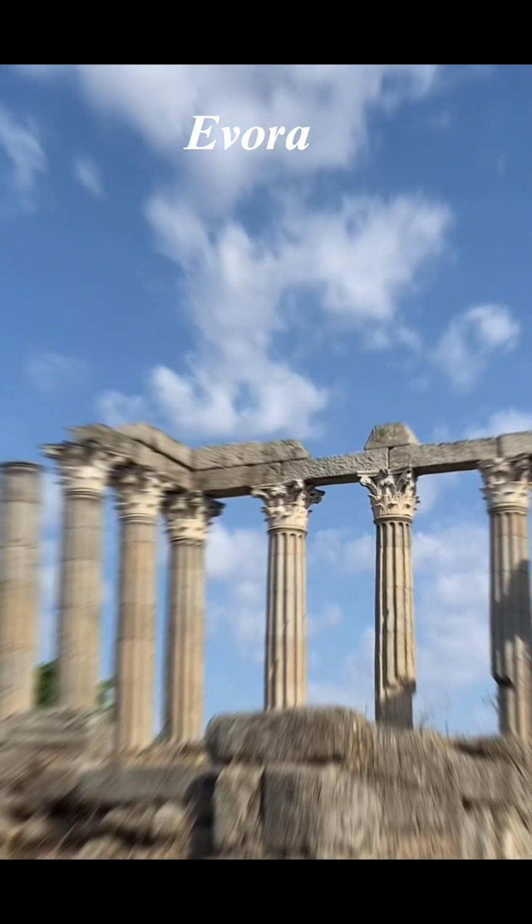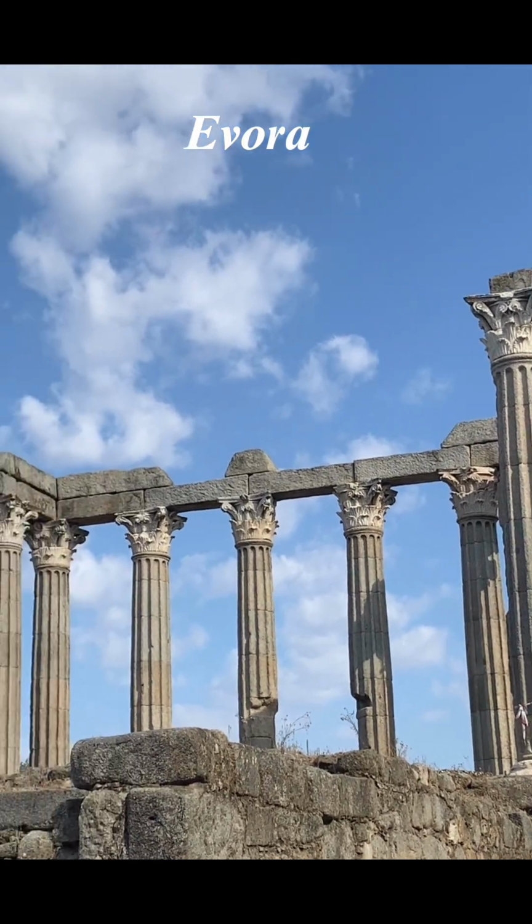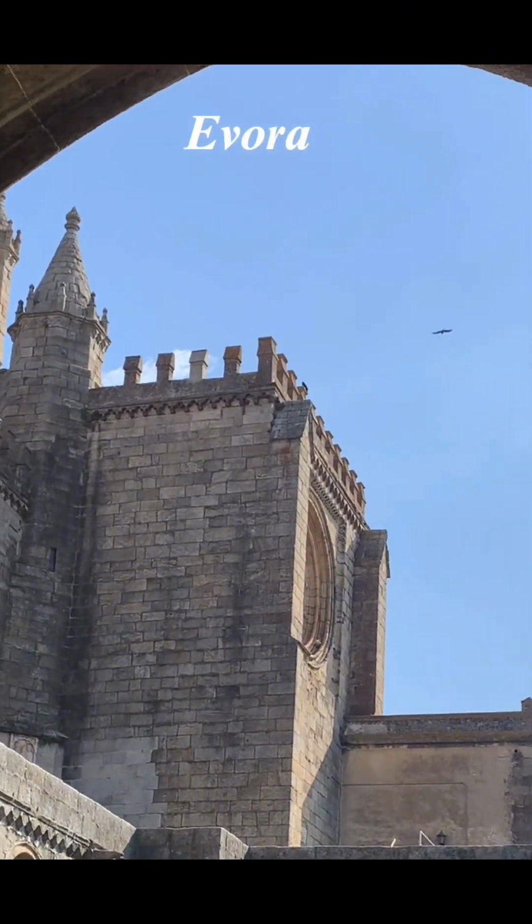There's a lot of history to cover in Evora, starting with the Romans. As much as you're looking up at these fantastic works of architecture, always keep an eye on your feet.